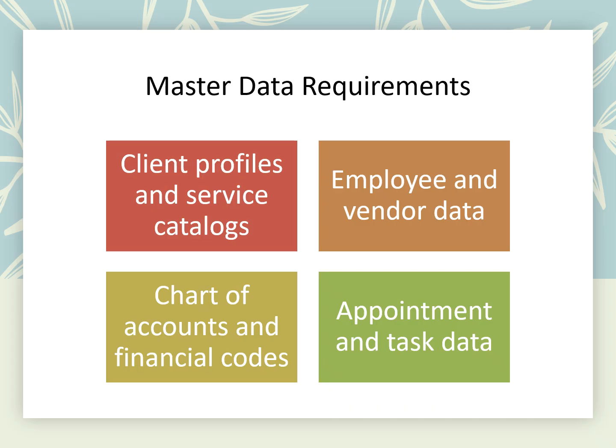This slide outlines the essential master data needed for ERP setup. I emphasize that clean, structured data covering clients, employees, vendors, financial codes, and appointments is critical for accurate reporting, automation, and system reliability. Early attention to these categories will reduce errors and streamline operation post-launch.